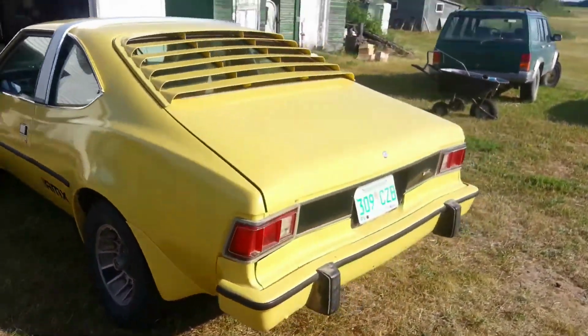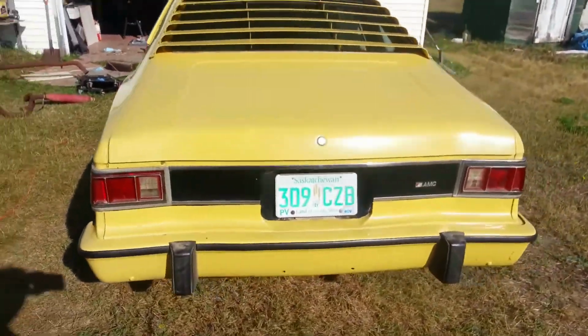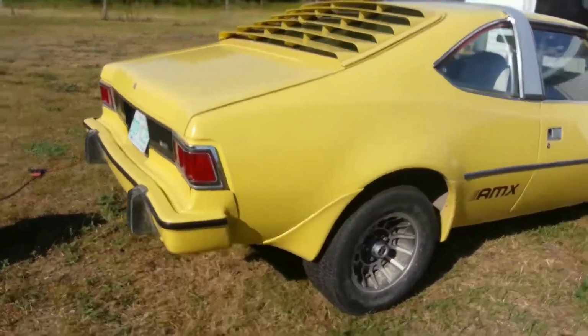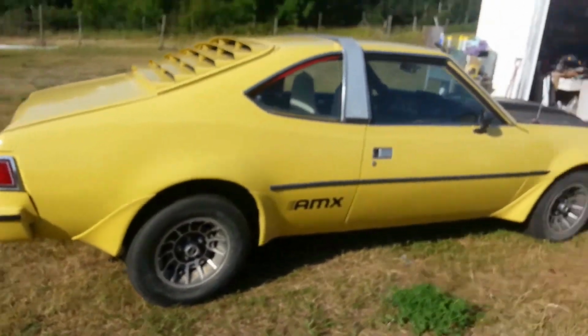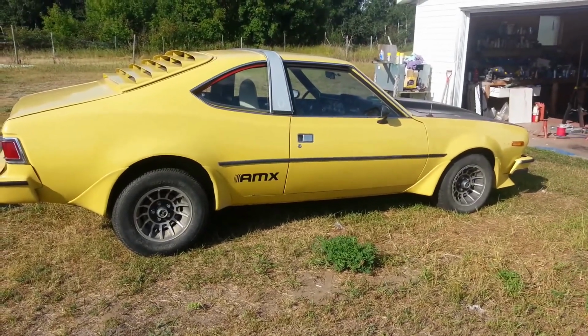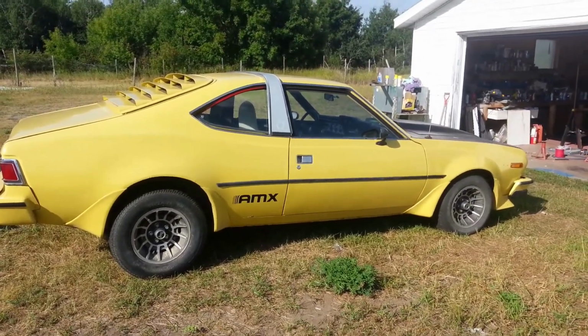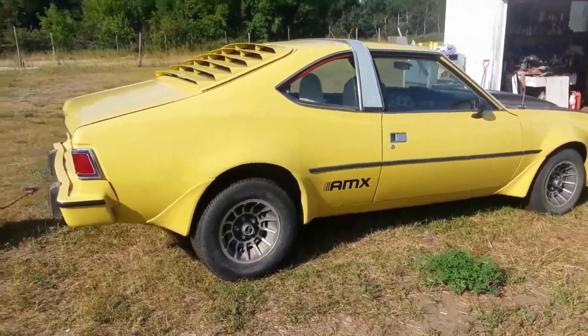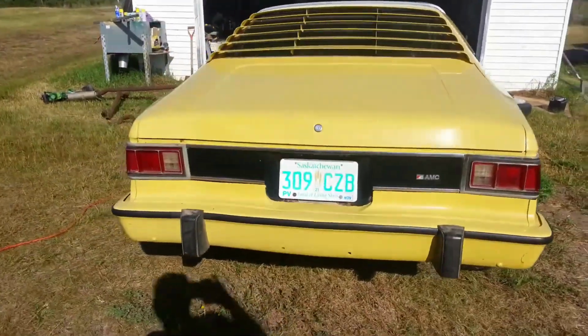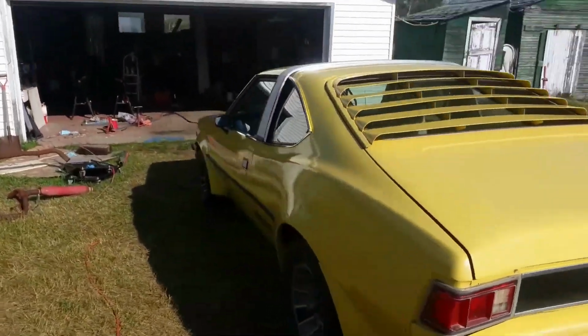The styling was sporty, with stripes and spoilers, classic AMX flair, but it was mostly a visual package. Performance upgrades were minimal or non-existent. It was more about marketing than muscle. AMC struggled to keep up with the big three in this era. The AMX name was a last attempt to stir excitement.